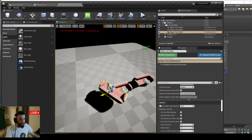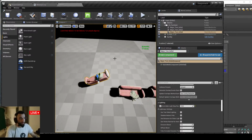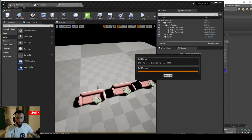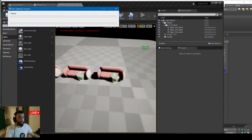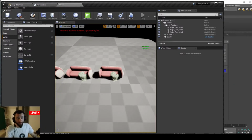Here's on the sofa, right? It's a very handy tool, the surface snapping. Alright, let's do a quick light build real quick, and I will show you the quick difference between these three meshes that are automatically unwrapped using Datasmith. Datasmith automatically unwrapped these three sofas for us.